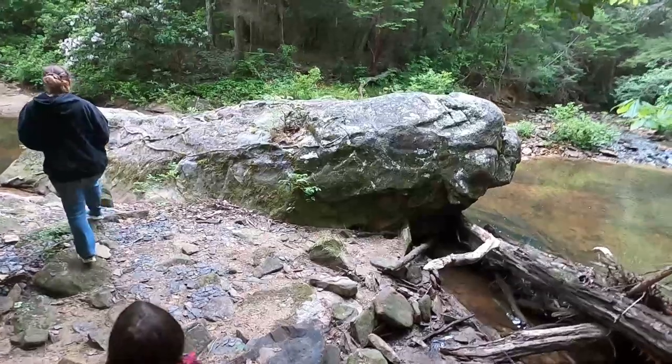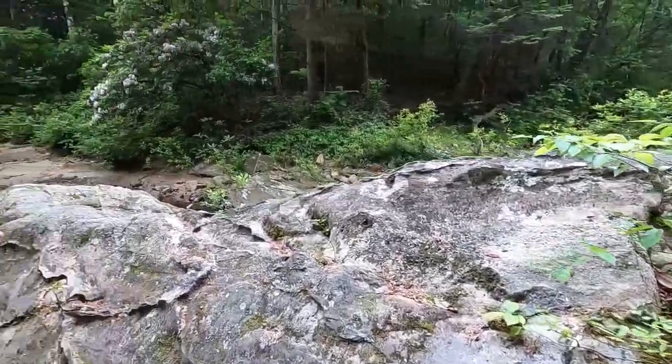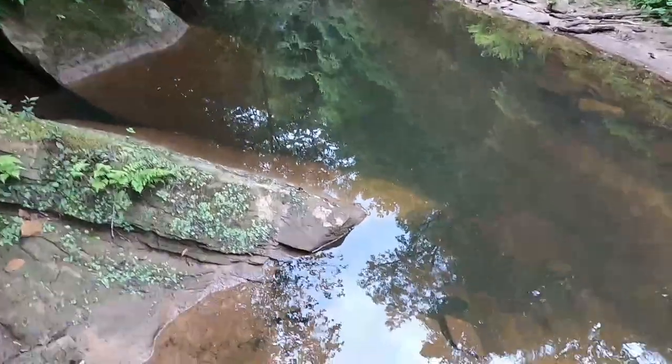Look at this big old rock that landed here on the beach. I guess it's not a beach, it's a creek, but. Can you climb up it? Oh, wow, this is fairly deep. That's really deep there, though.